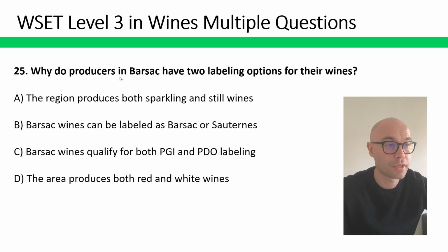Why do producers in Barsac have two labeling options for their wines? The region produces both sparkling and still wines. Barsac wines can be labeled as Barsac or Sauternes. Barsac wines qualify for PGI and PDO labeling. The area produces both red and white wines. The correct answer is B. Barsac wines have the option to be labeled as Barsac or Sauternes.